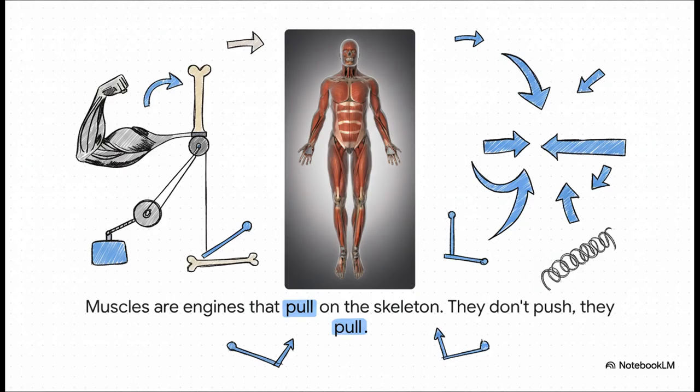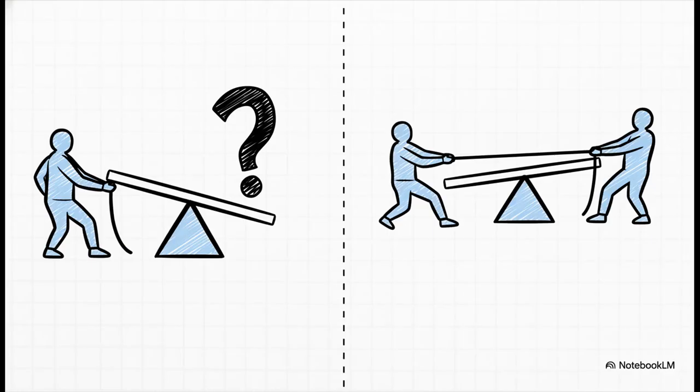Now, listen closely, because this is the most important detail. Muscles only pull. They can't push. That one simple fact is the secret to everything else we're about to discuss. Because think about it, if a muscle can only pull a bone in one direction, how do you ever move it back? How do you get controlled, smooth movement instead of just a jerky twitch? Well, the answer is teamwork.